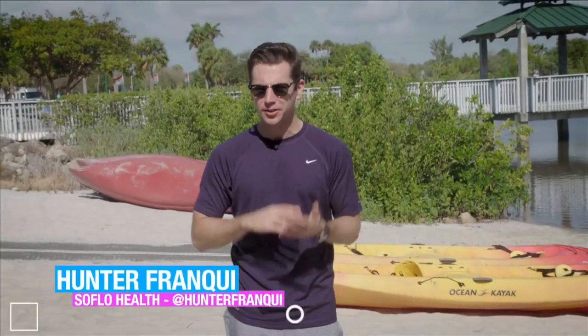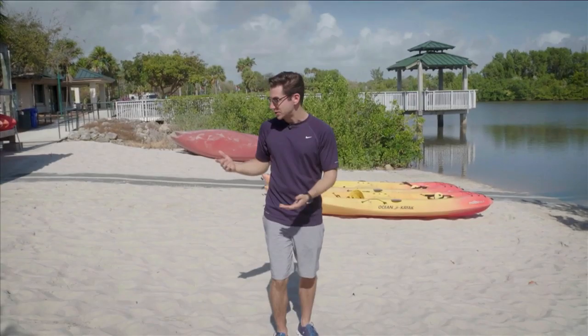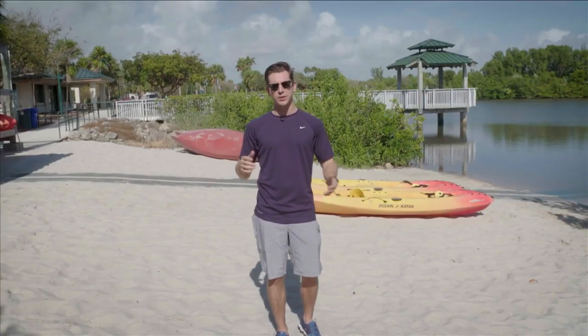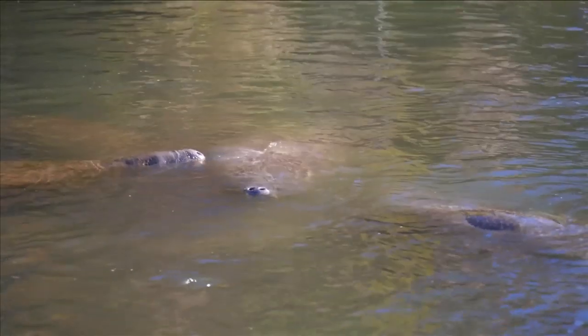I'm Hunter Franke, and another great thing about being here at Westlake Park is that there are 5 miles of mangrove trails to explore. Well, how do you explore mangrove trails? You come here and rent a kayak, paddleboard, or a canoe, and that way you can get a little extra movement or take a nice relaxing journey through the very special mangroves. You might even see a manatee, but no promises.